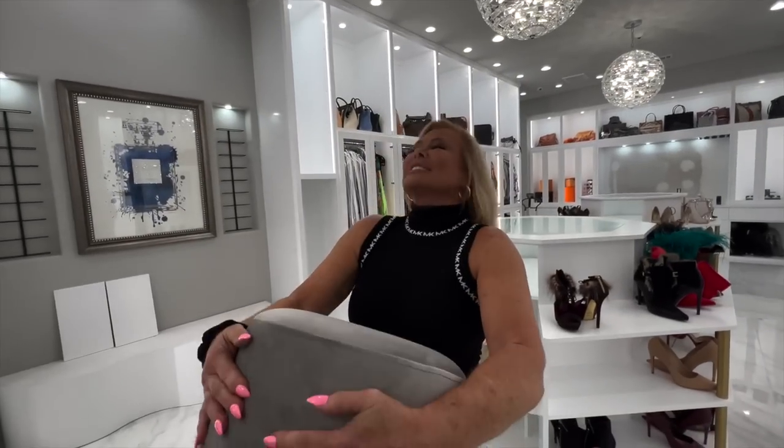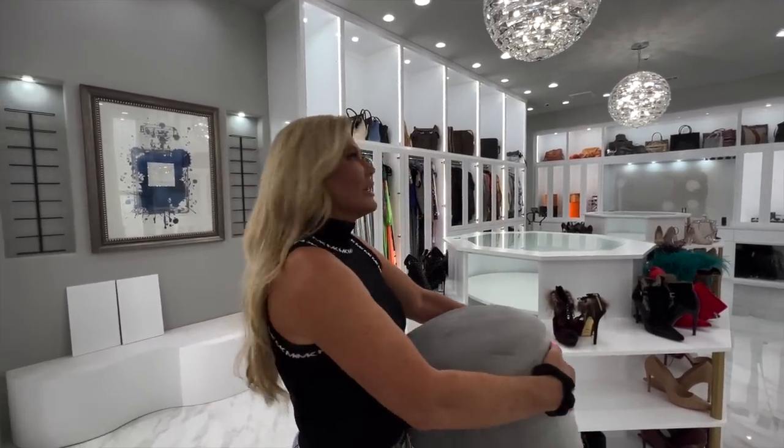We're back in that closet. OMG. It's happening. Okay, so you can clearly see it's getting lighter and brighter by the minute.